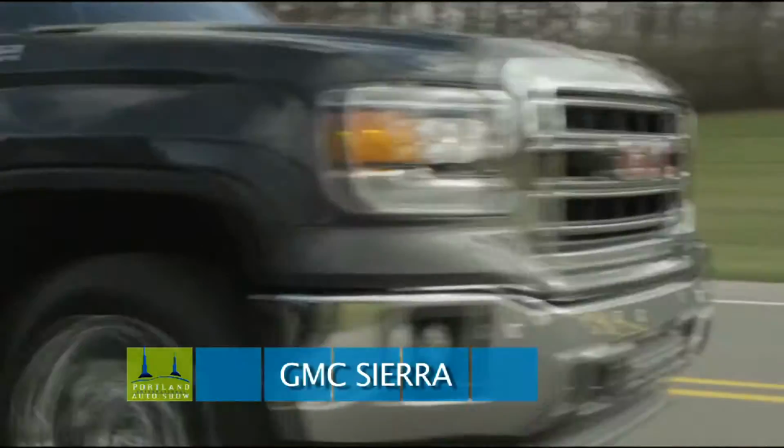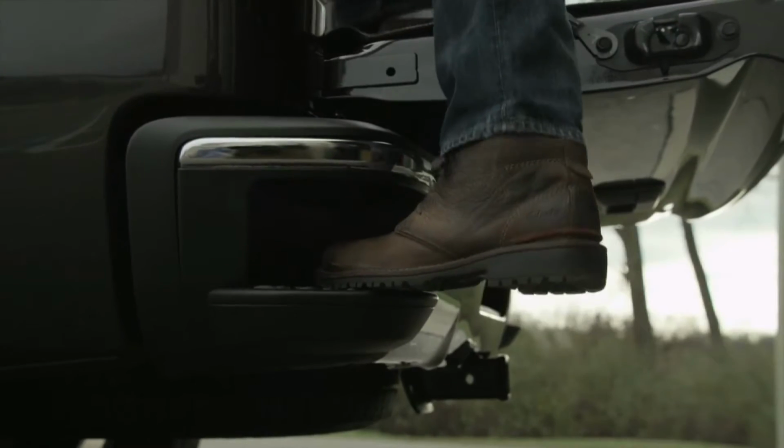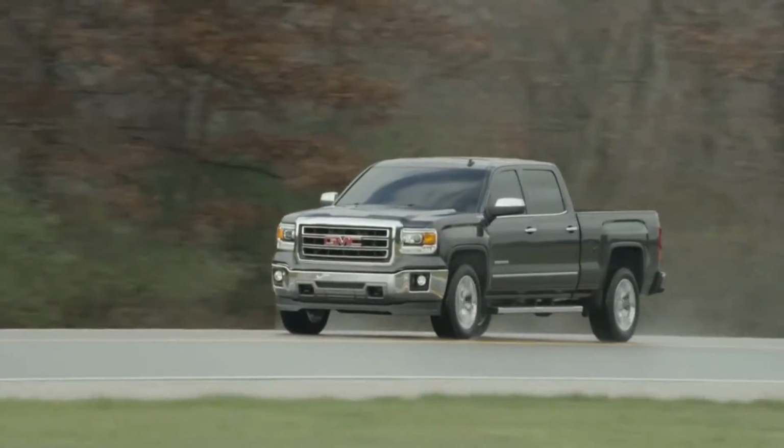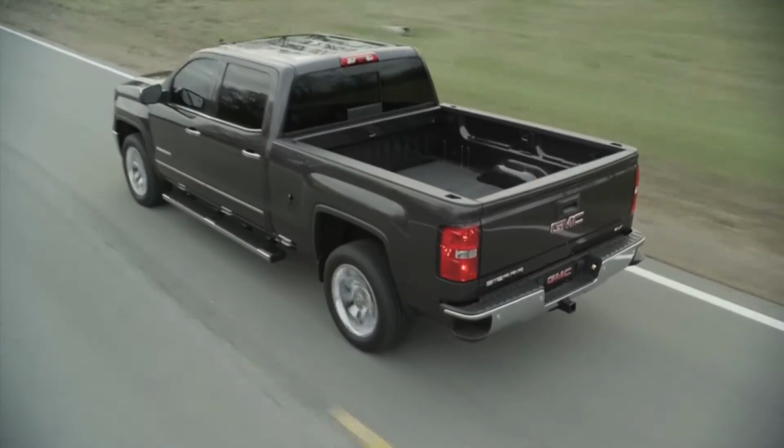Over at GMC, the Sierra rolls into this year's show. Twin cousin to the Chevrolet Silverado, the Sierra has an adult styling look, an improved V6 engine, and highway mileage ratings of 24 miles a gallon.